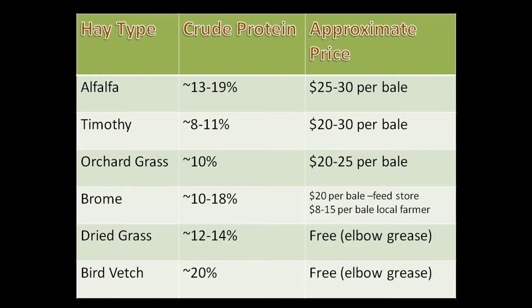Timothy and orchard grass are both excellent for feeding pet rabbits, but not as good for growing out meat rabbits, so we generally avoid them. They are also not normally grown locally.